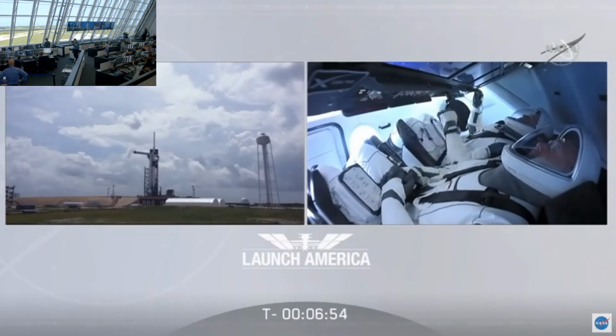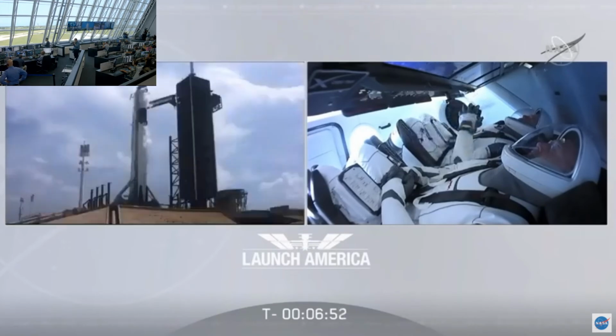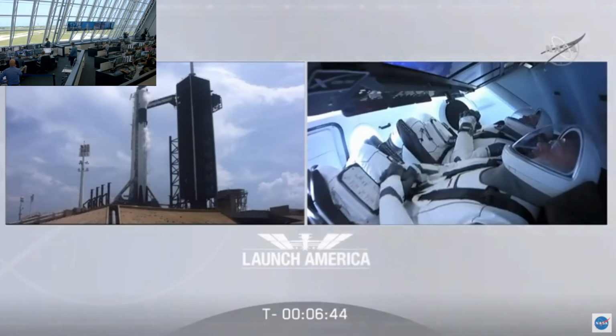Stage 1 and Stage 2 engine chill has started. Engine hydraulics at pressure. We've heard the call out. Stage 1 engine chill has started. That's gone up to the crew so that they've got situational awareness.